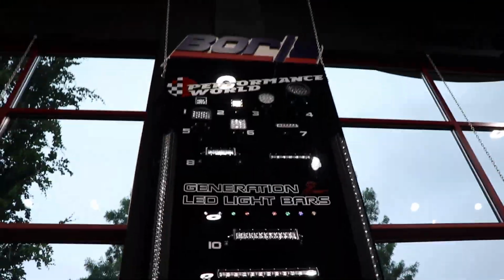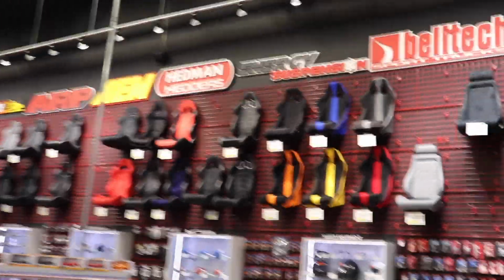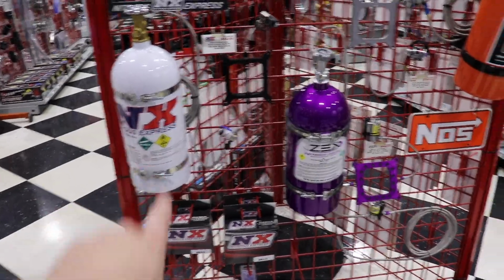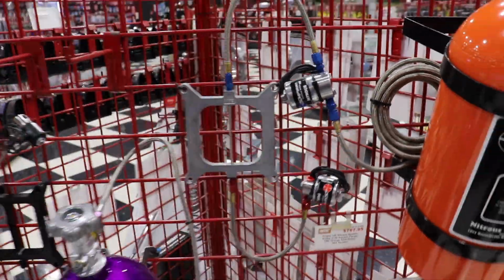All the way to the ceiling. How about some racing seats? That way you guys can actually check out what kind of seats you want. Sweet. What do you guys feel? Next mod on the Skyline, do a full-on NOS tank, get some nitrous oxide on it. This is actually the exact carb bracket that we would be needing too.